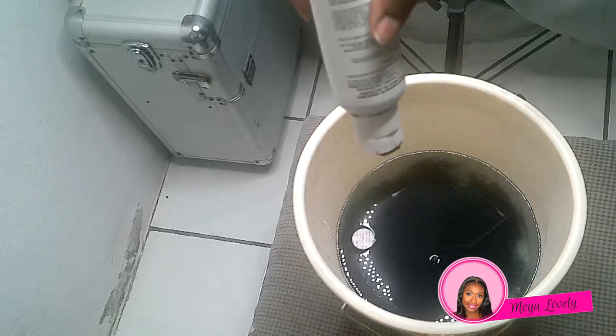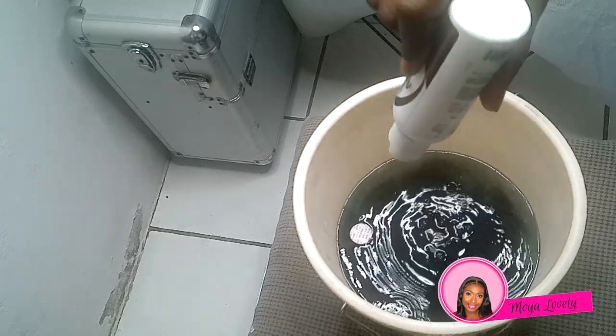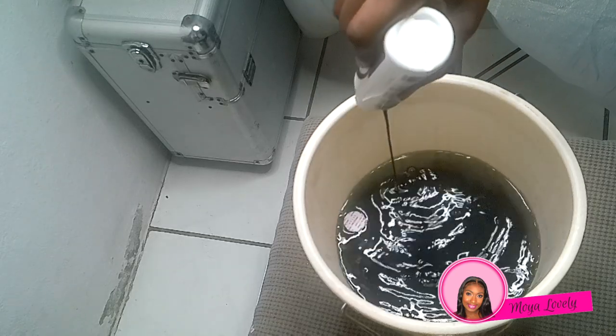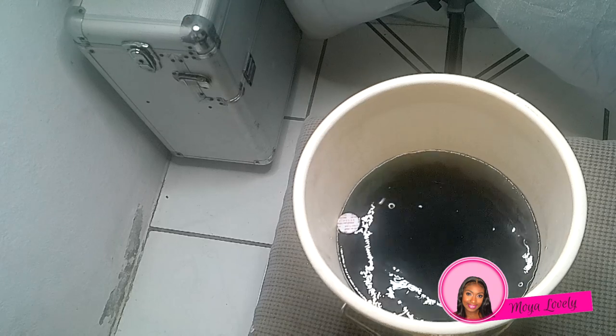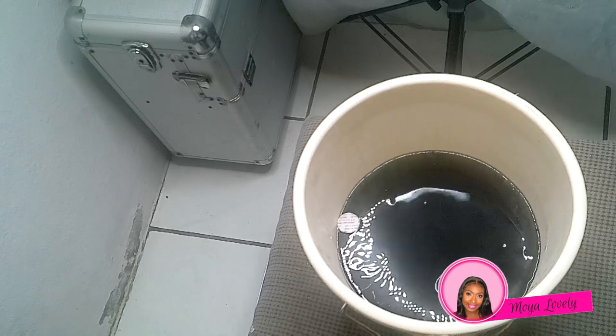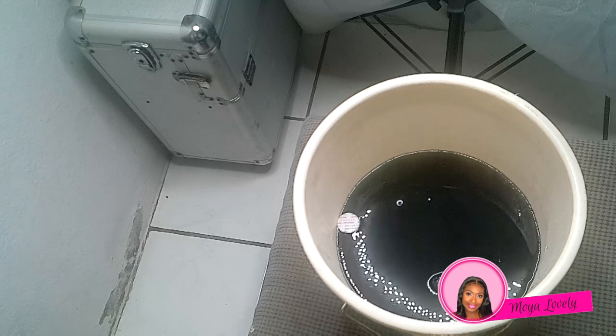I don't really love brown, like the very, very light brown. Number four color. You know that number four color there? I hate seeing that color on my skin. But I don't have it anyway.